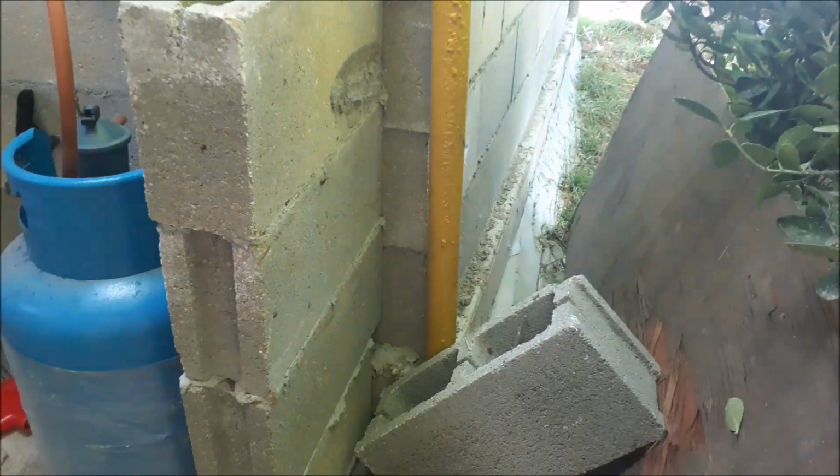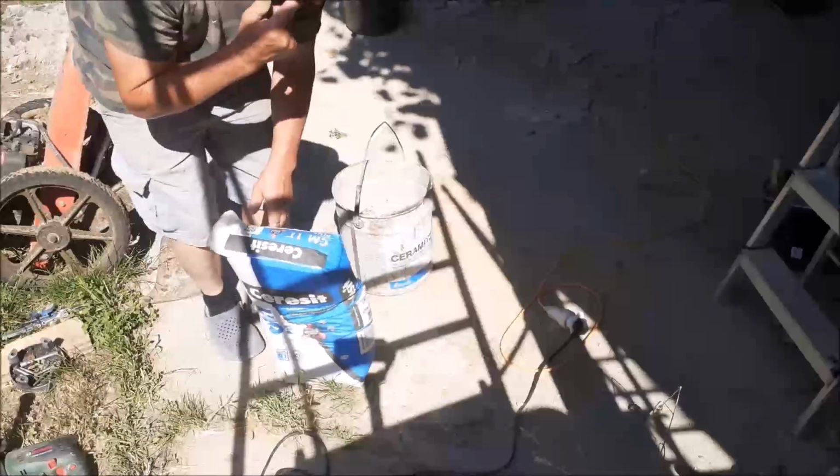First thing I had to do was just to get that hedge away from there so I can get in there and render that bit first. And obviously the next thing I've got to do is go down and make up the render. I'm using tile cement for this.